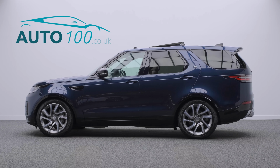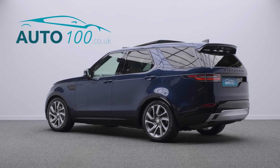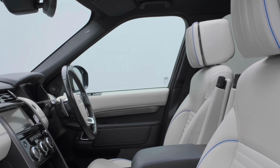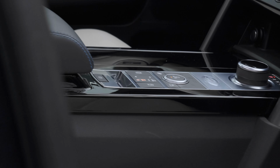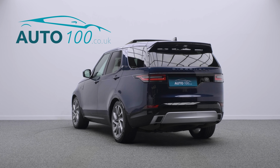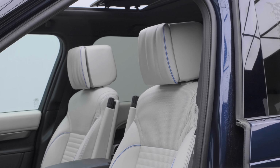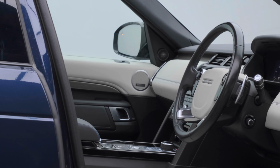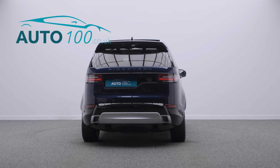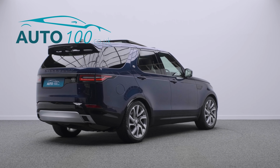This truly stunning Discovery 3.0 SDV6 HSE Luxury is not only finished in the stunning colour combination of Loire Blue with light Oyster leather with Reims piping and Ebony interior, and rides on the awesome 21-inch 5-split spoke design alloy wheels, but also boasts having a full Land Rover main dealer service history.